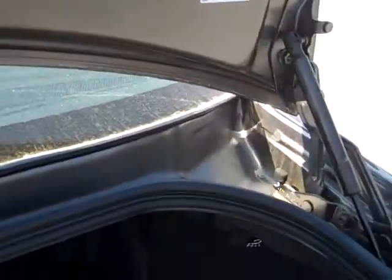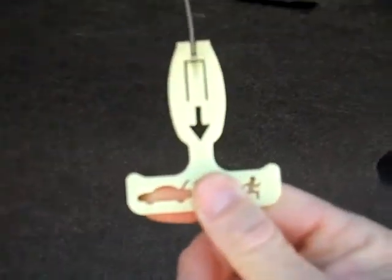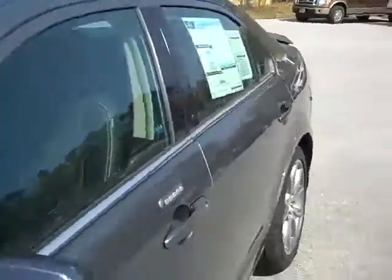Some of your other competitors like Toyota, they still use the old hinge system that folds down into the trunk. You can see it's got a pull handle for someone to escape if you try to lock them in there. It does have the 6-disc Sony system in it. I'm going to walk us around to the driver's side and show you some of that.